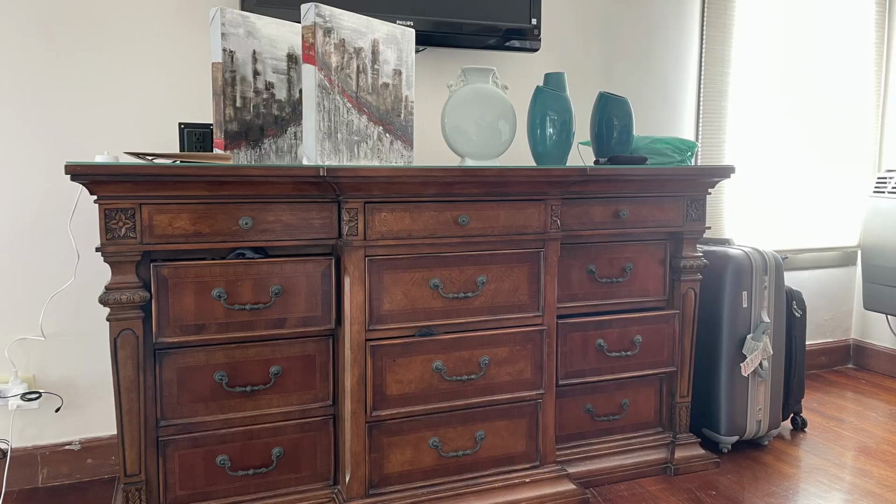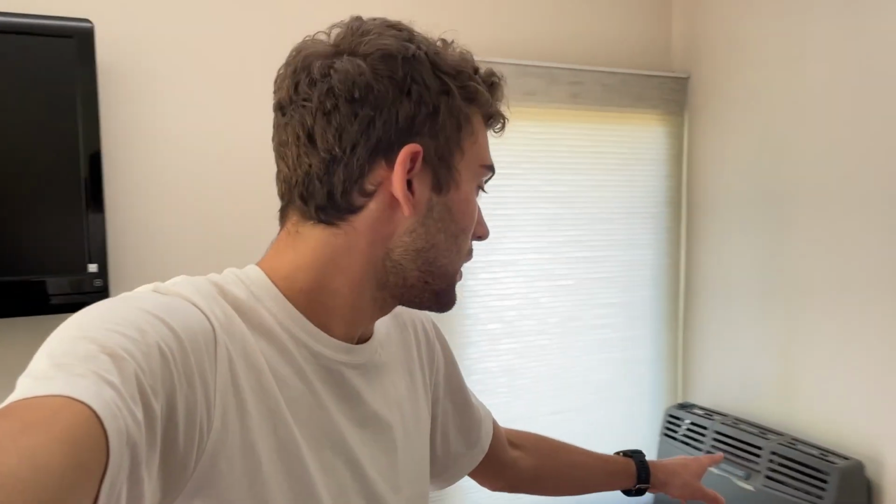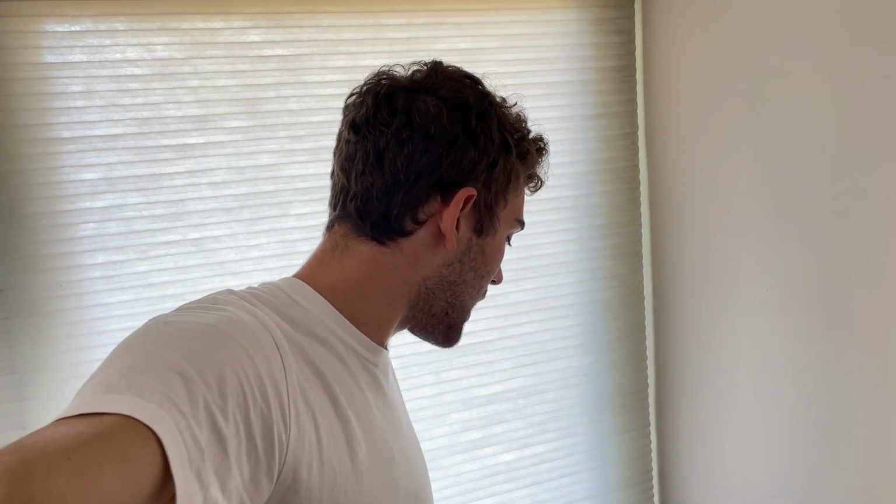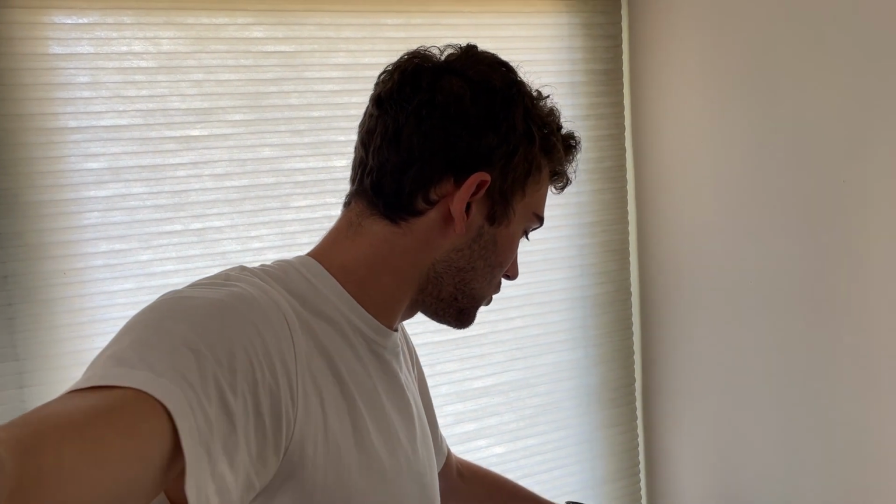Big chest of drawers, lots of clothes in there. I've left my suitcases there. The heaters, which I haven't used yet, are gas and very old fashioned. I don't know exactly how they work. I've been told, but they creep me out a bit. So if I need some help, I will call the person in.